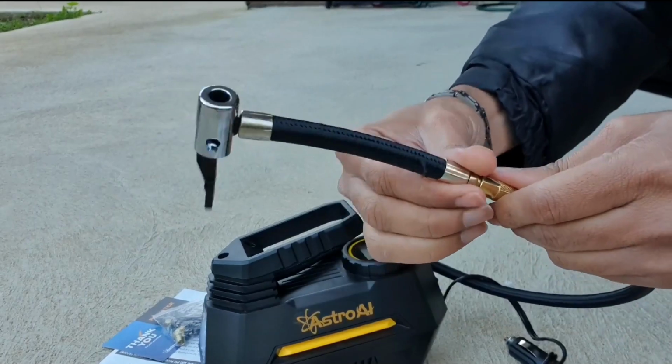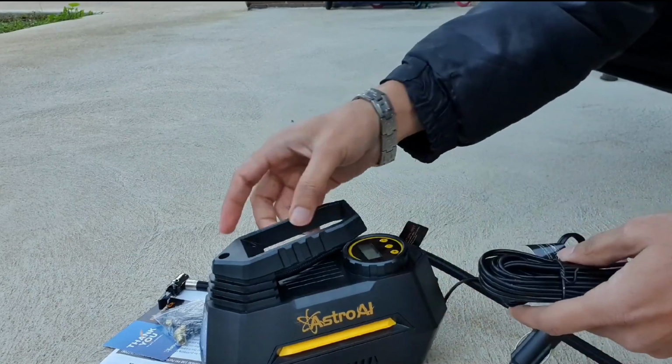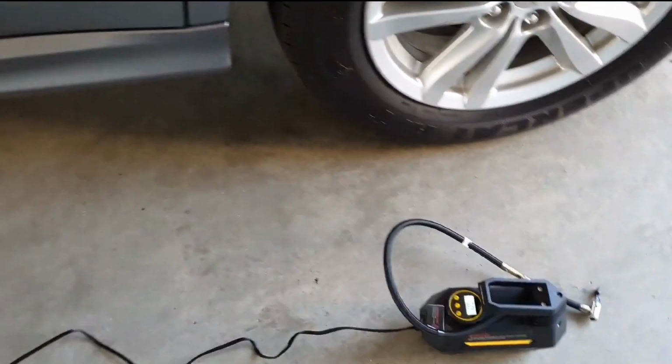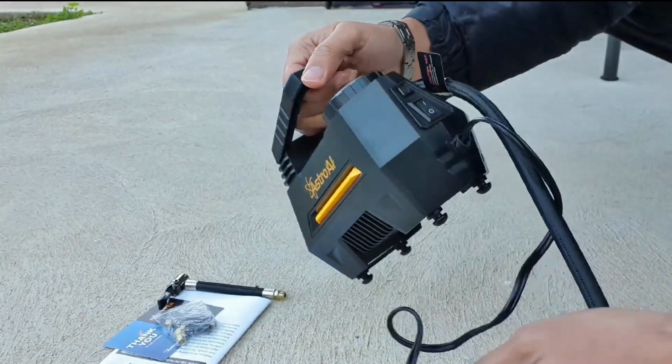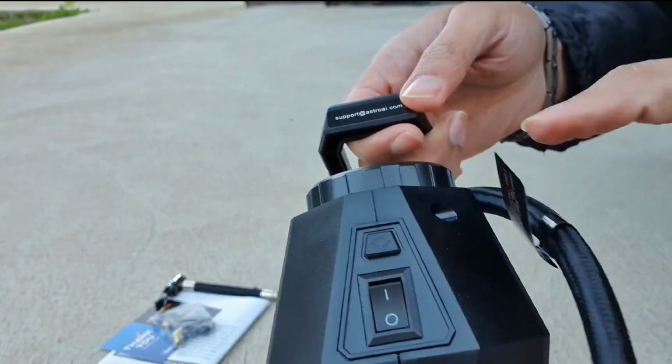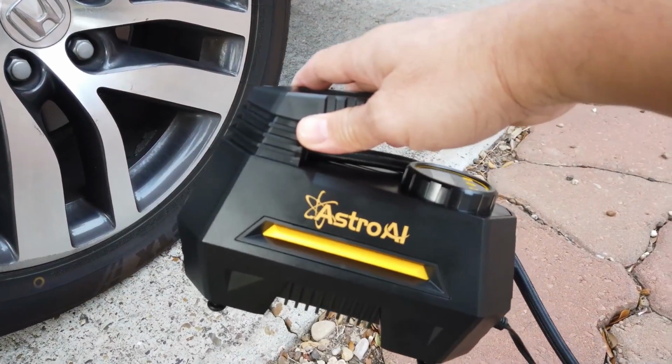The inflator is also incredibly easy to use, with a simple interface and clear digital display that let you set your desired tire pressure with ease. And with its powerful motor, it can inflate your tires quickly and efficiently.